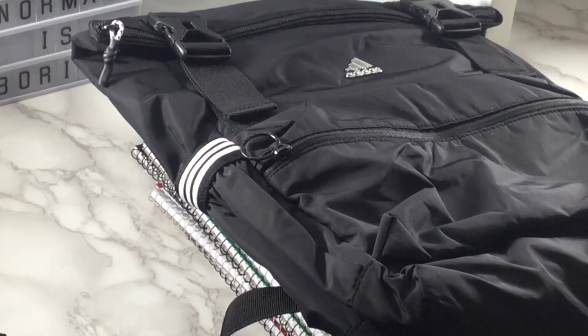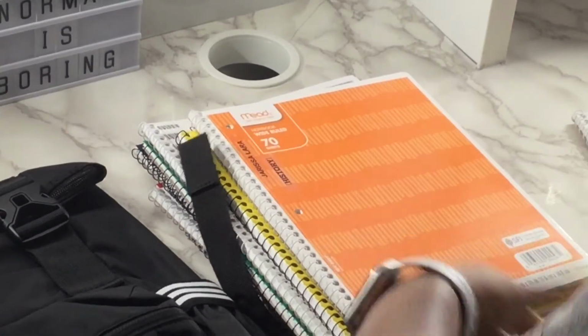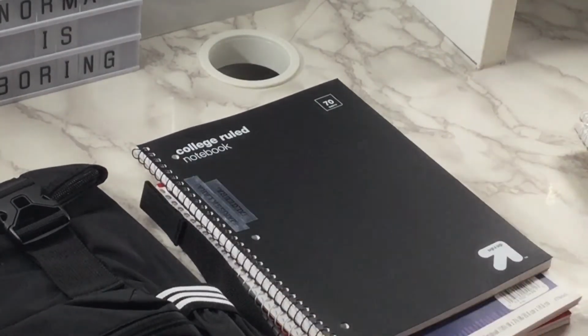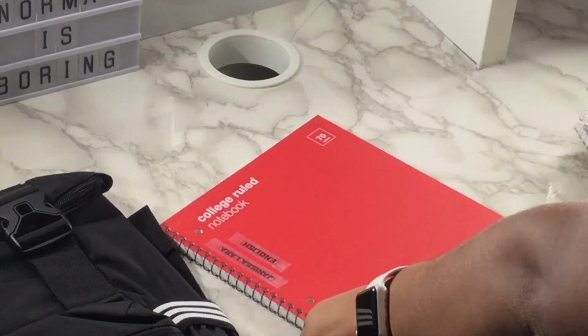Okay guys, so now that I finished labeling all of my notebooks, I'm going to put the ones that I'm going to take to school inside my backpack. So let's do that for you guys. So again, my backpack, taking this one, not this one, this one, not this one, this one, not this one, this one, not this one.